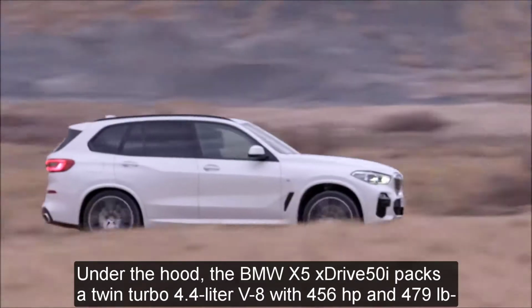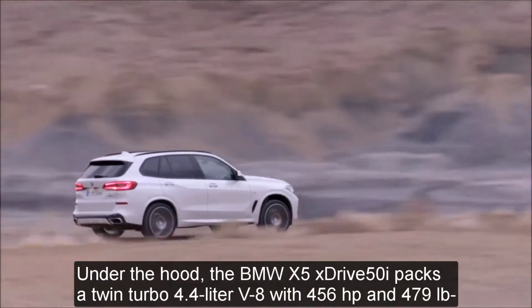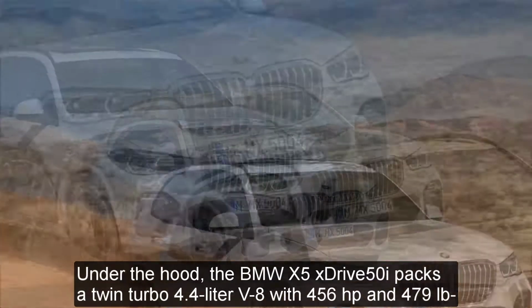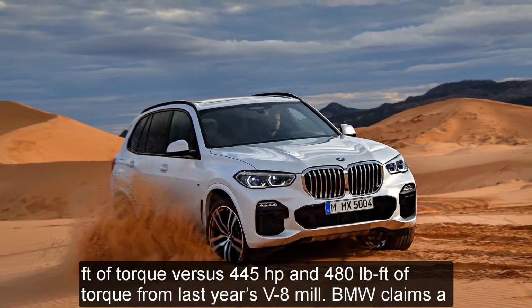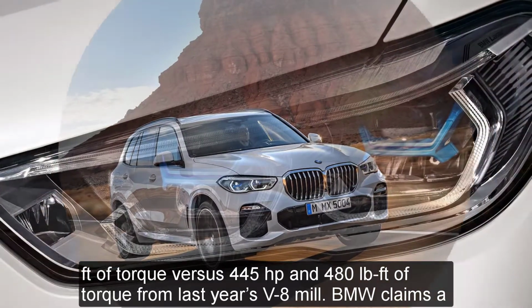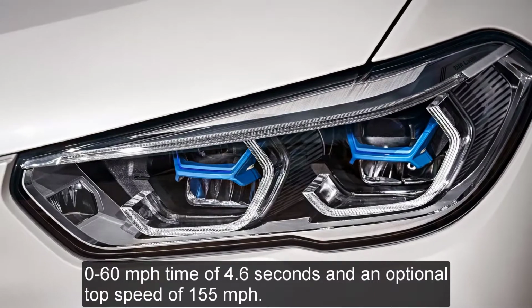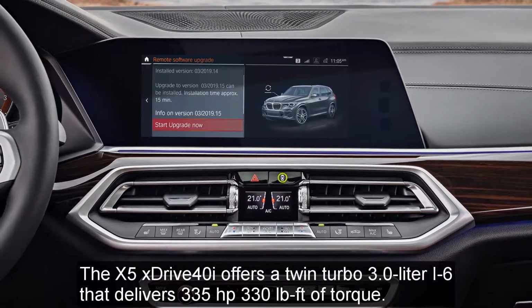Under the hood, the BMW X5 xDrive 50i packs a twin-turbo 4.4-liter V8 with 456 horsepower and 479 pounds-feet of torque versus 445 horsepower and 480 pounds-feet of torque from last year's V8 mill. BMW claims a 0-60 mph time of 4.6 seconds and an optional top speed of 155 mph.